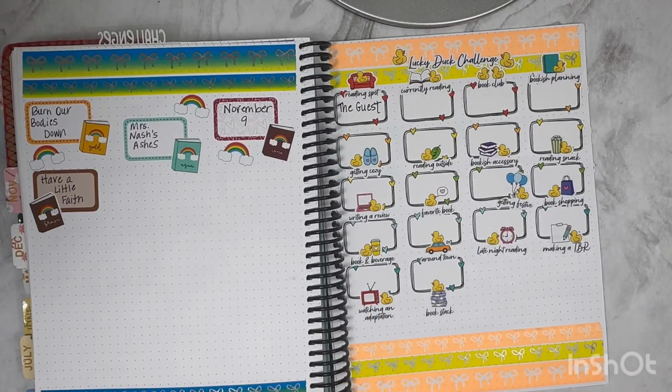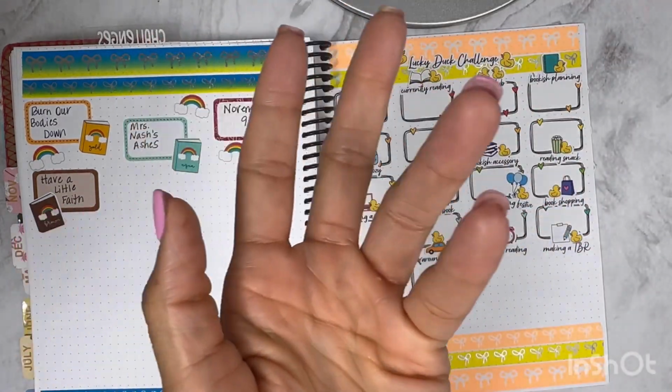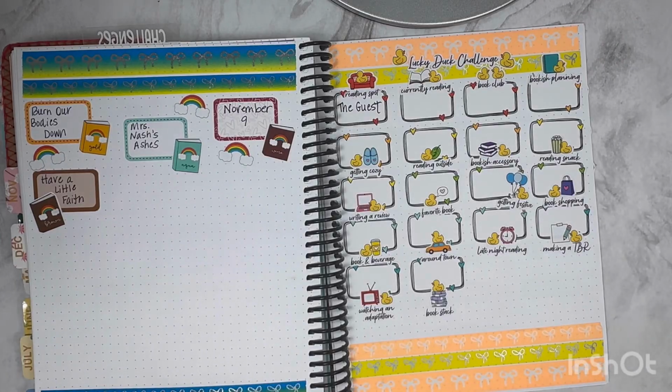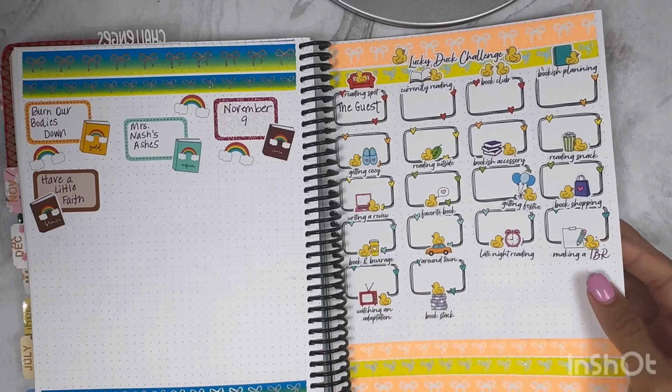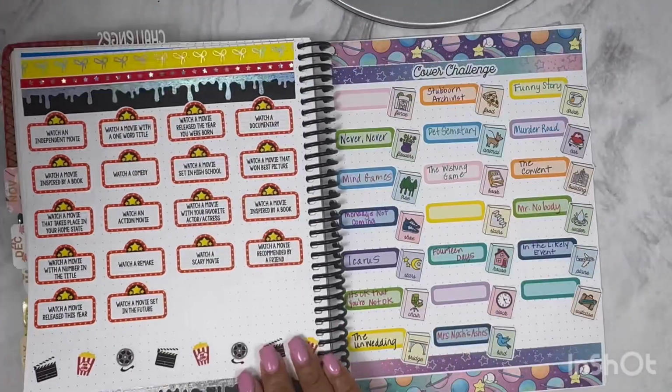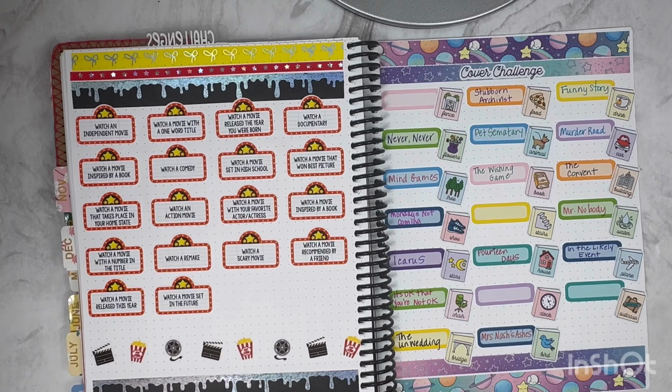I haven't done anything with the Lucky Duck challenge. This is a challenge that's done on PBT. I have everything here for it. I keep my little ducks out, but I don't know why I don't stick a duck on there and fulfill these prompts. So maybe this is something that I can try to do the last 6 months of the year. I know I've done some of these, so I really need to go through and kind of check off the ones that I have done.